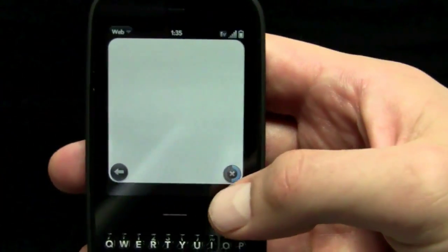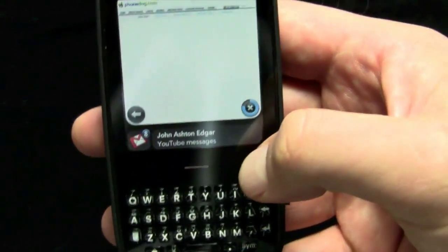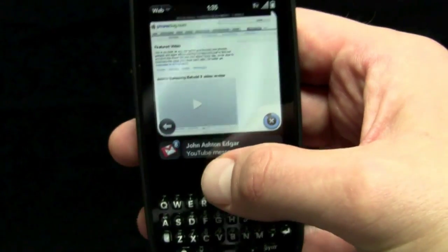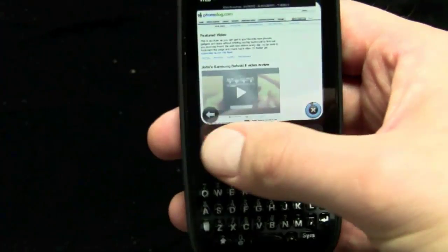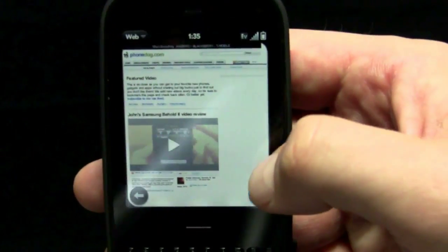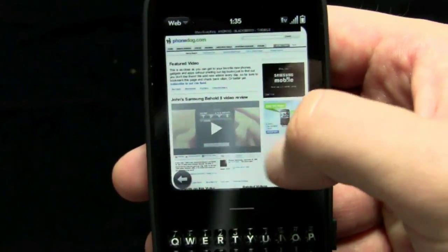And so you can see, as with anything else in WebOS, if you have a notification at the bottom, you can tap on it to see what it is, and you can click to go to the application to deal with the notification. In this case, I would go to my email, or I can just slide it out of the way, and the screen resizes. So here's a PhoneDog page with an embedded YouTube video on it.